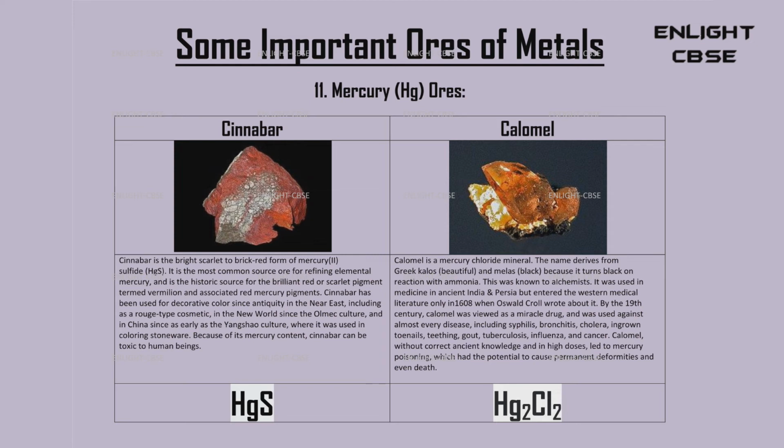Calomel is a mercury chloride mineral. The name derives from Greek kalos, beautiful, and melos, black, because it turns black on reaction with ammonia. This was known to alchemists. It was used in medicine in ancient India and Persia but entered the Western medical literature only in 1608 when Oswald Kroll wrote about it.